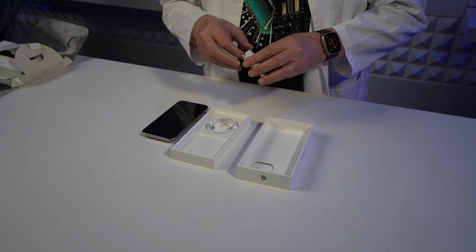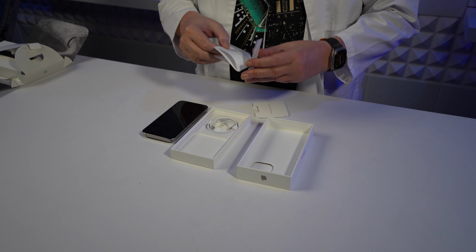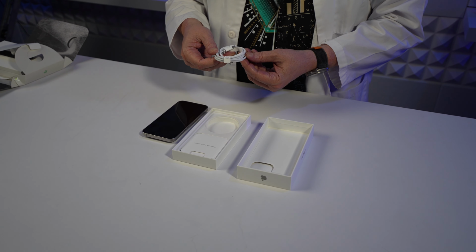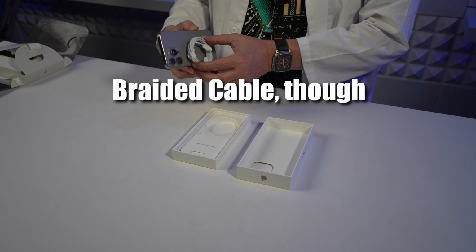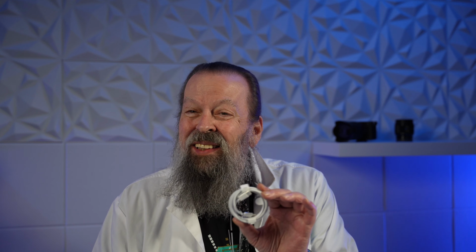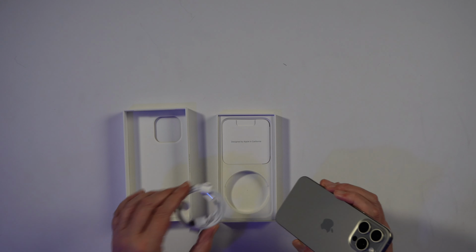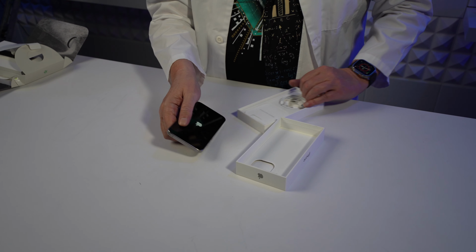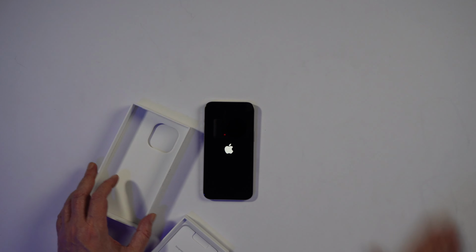What else is in the box? There's my sticker and a little Wi-Fi thing. And apparently, I got a little white. I thought they were getting color matched, although maybe they consider this, nah, that doesn't look like natural titanium. That looks white. It does look a little off-white though, so maybe that is titanium. And it's booting up.